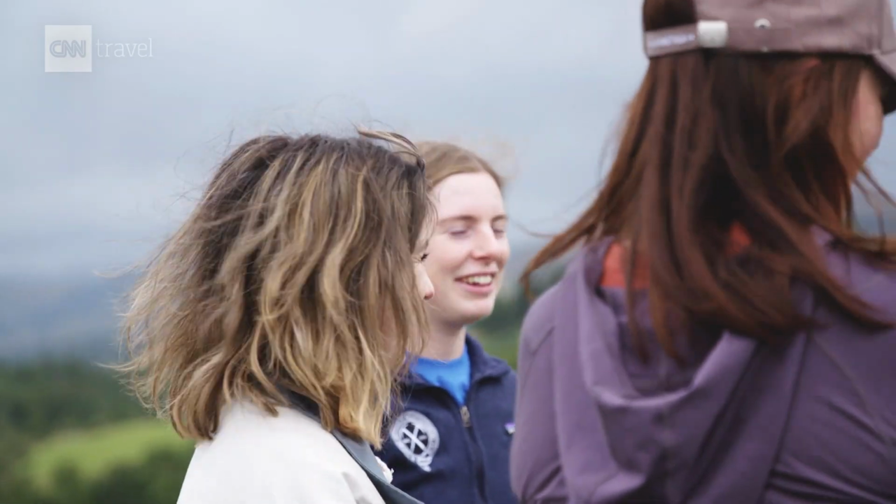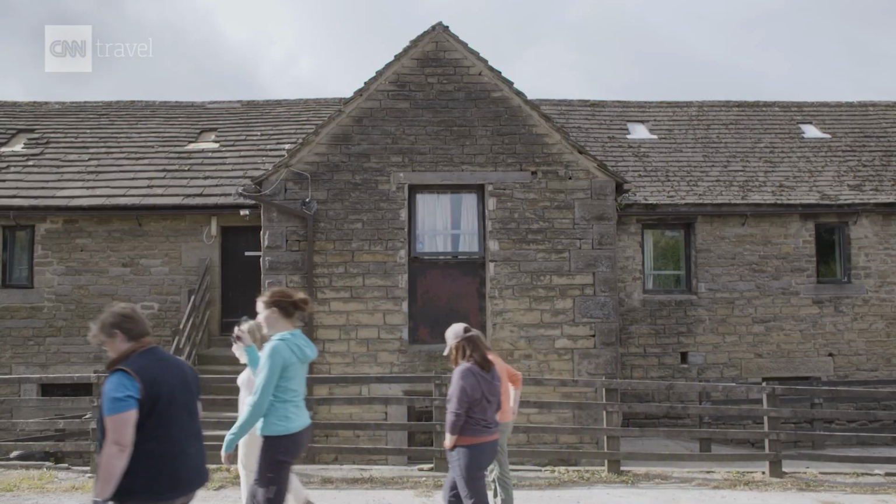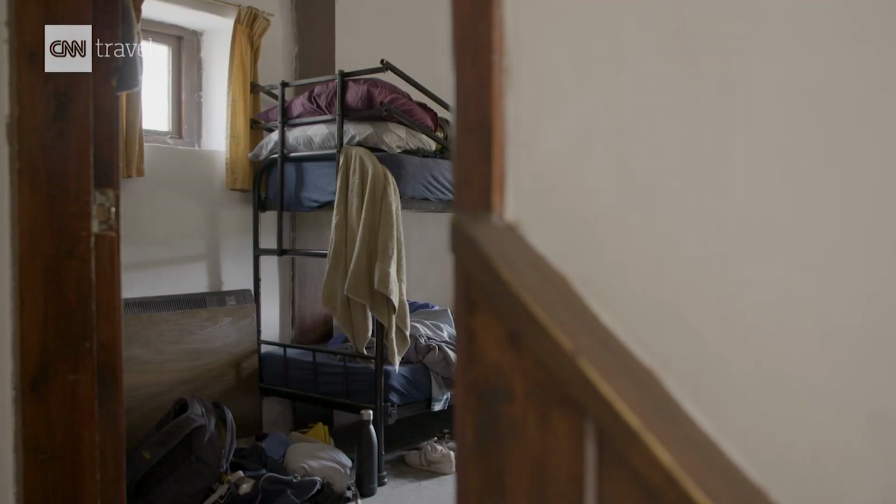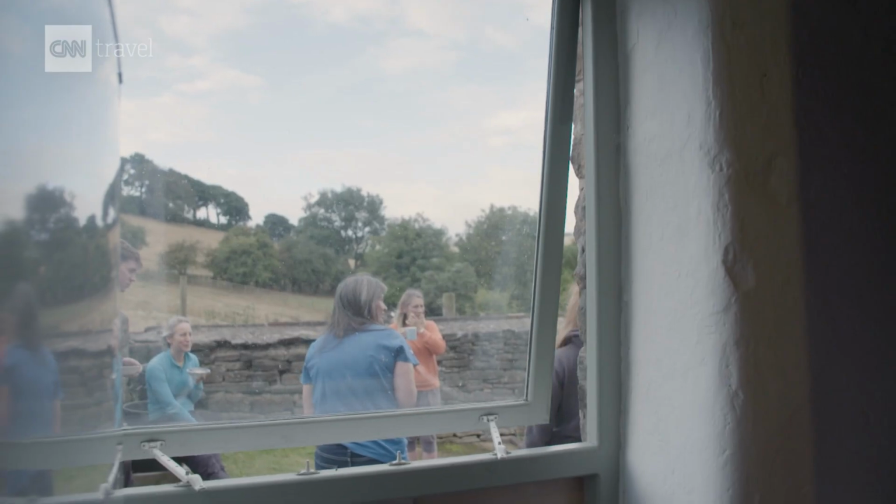You're living, working on top of each other all the time, and there's nowhere to go. So this is what this weekend's all about. There's a bunk room, they're all living for the weekend on top of each other, and we're trying to kind of emulate that a little bit.